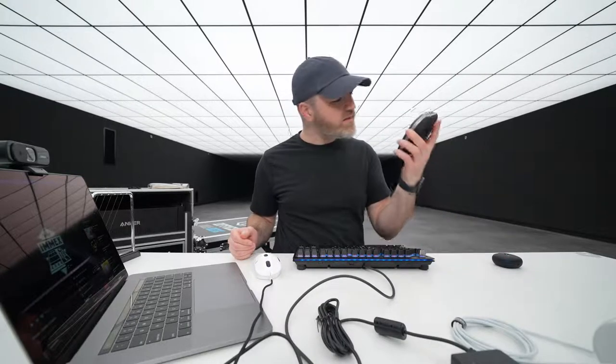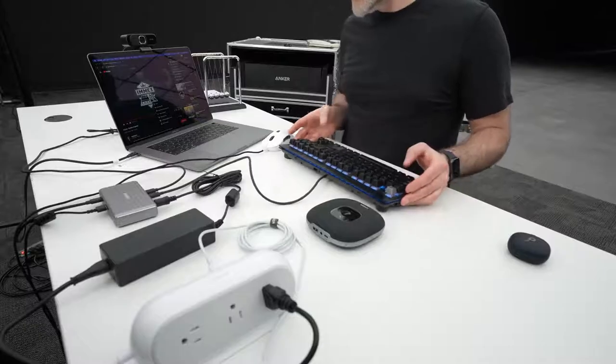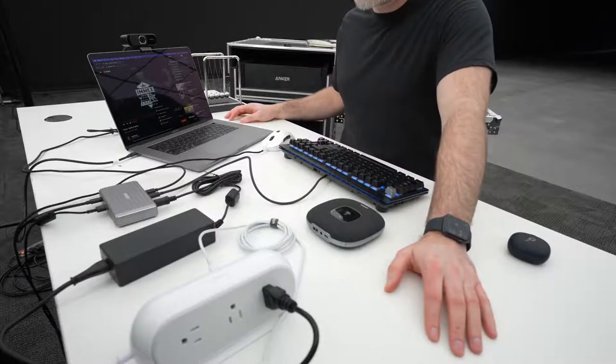All right. So this one, the PowerConf S3. So there you have it. It's a nice little upgrade for your variety of desk items, courtesy of Anker.